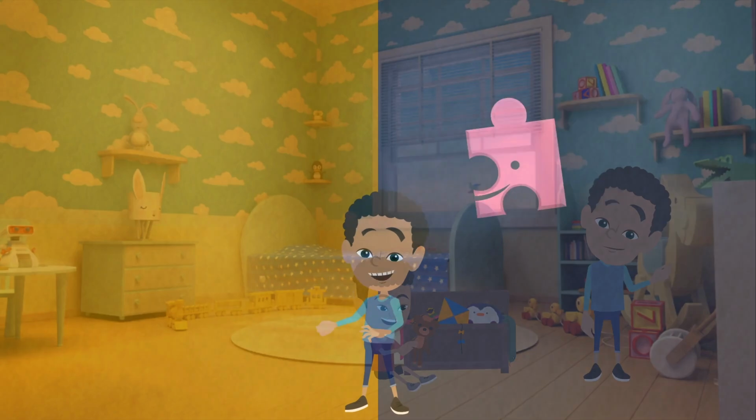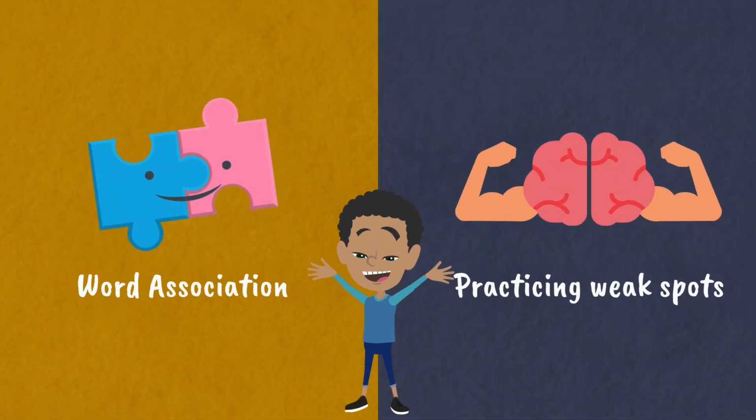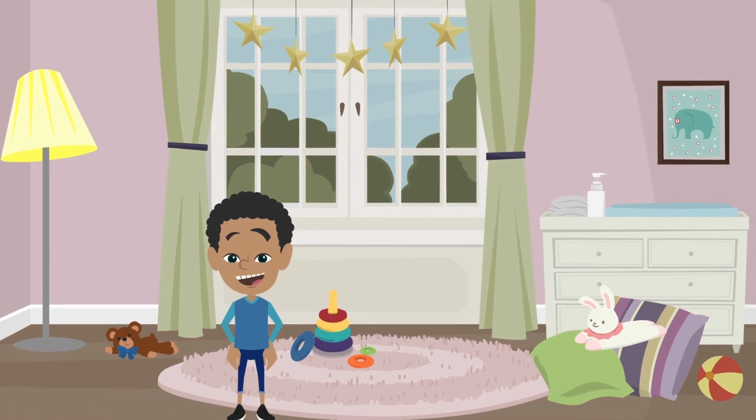Now, one of my most important secret tips about learning anything, but especially things you want to memorize, is word association and practicing weak spots. That's how I learned all of the state capitals. First, I learned the ones that stood out to me.